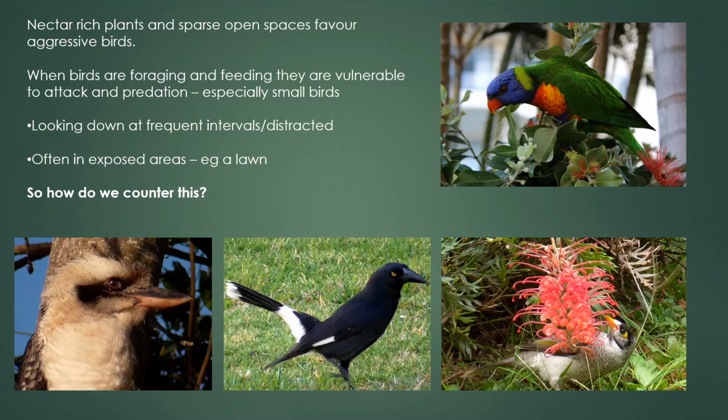Okay, so nectar-rich plants and sparse open spaces favour aggressive birds. When birds are foraging and feeding, they are vulnerable to attack and predation, especially small birds. So while they're feeding, they're looking down at frequent intervals. They're distracted. They're often in exposed areas like a lawn. And so if you look at these birds here, these are all reasonably aggressive birds. Rainbow lorikeet, noisy miner, pied currawong, and a kookaburra. Of course, the latter two there will eat chicks and smaller birds as well.